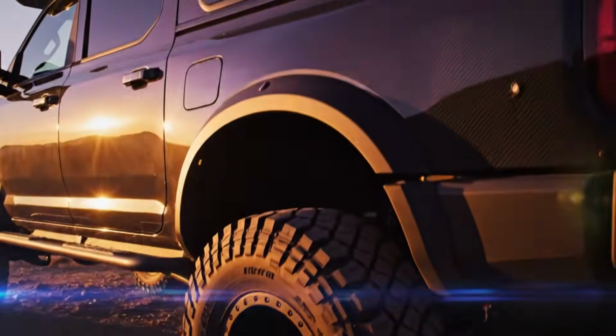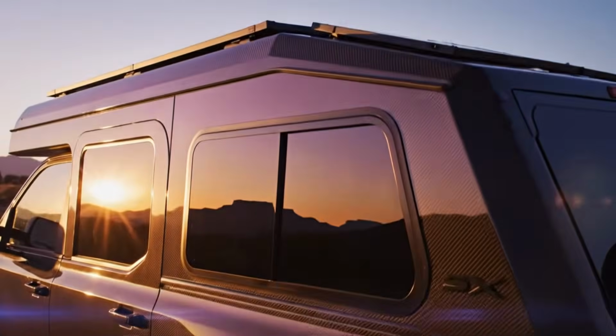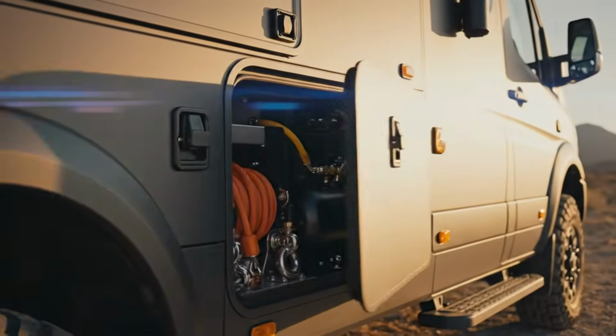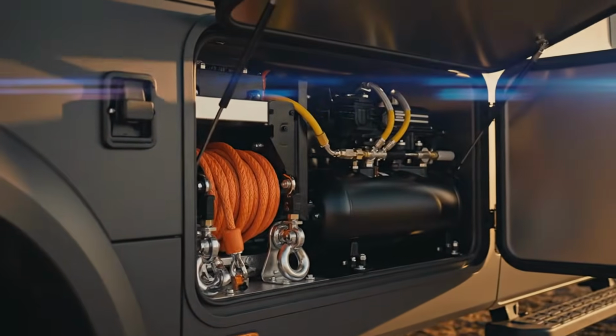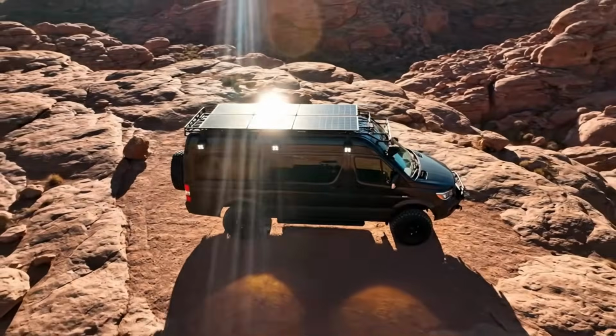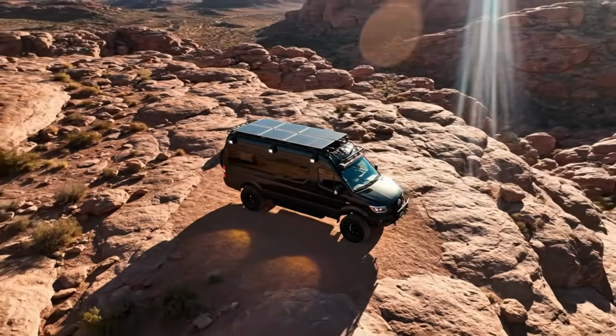Underneath, this thing is riding on massive off-road tires designed to handle everything from deep snow to loose rock. And here's what's wild. You can crawl through backcountry trails all day, then comfortably cruise highway speeds without swapping a single thing. That dual-purpose capability is what separates expedition vehicles from weekend toys.